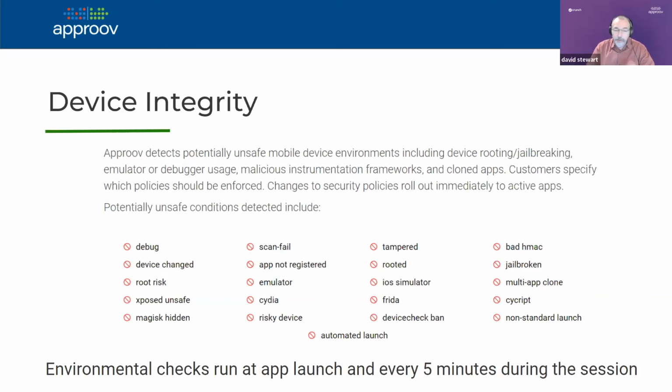So you can consider this as a menu of stuff that you can use to define a security policy, and you can set a security policy for your business, and then you can change it anytime you feel like it, and it will instantly change in any of your installed apps.